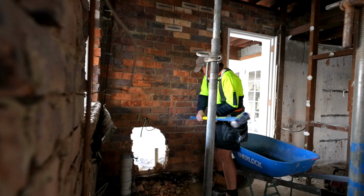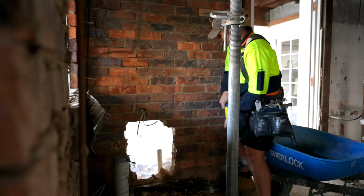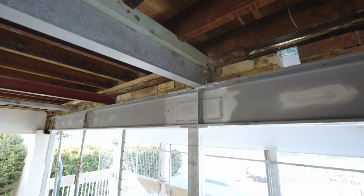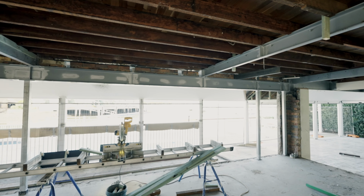The entire ground floor is basically double cavity brick and we've had to do all the demolition by hand. So the boys have got all that finished. We've come through and put all the structural steel in. There is so much structural steel going in this home, and that's simply because of the size of the house. It's all huge old hardwood.